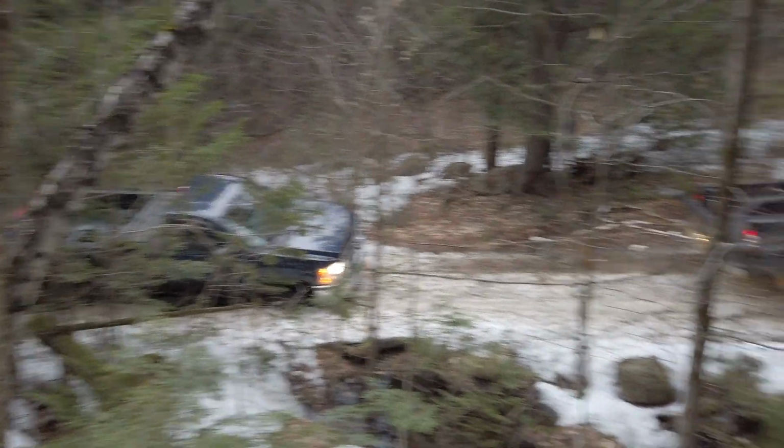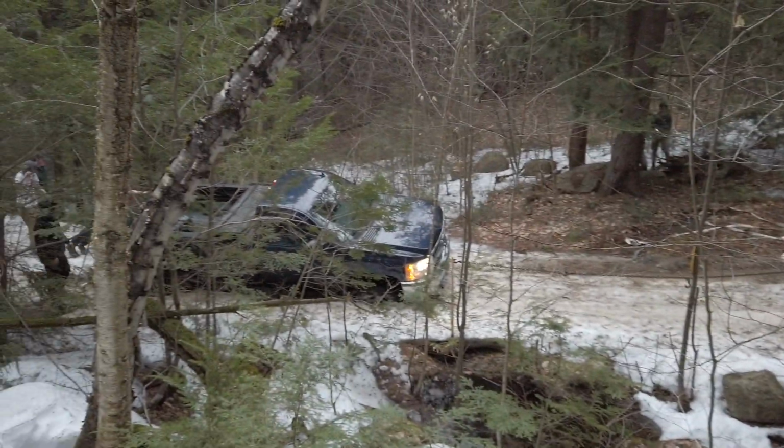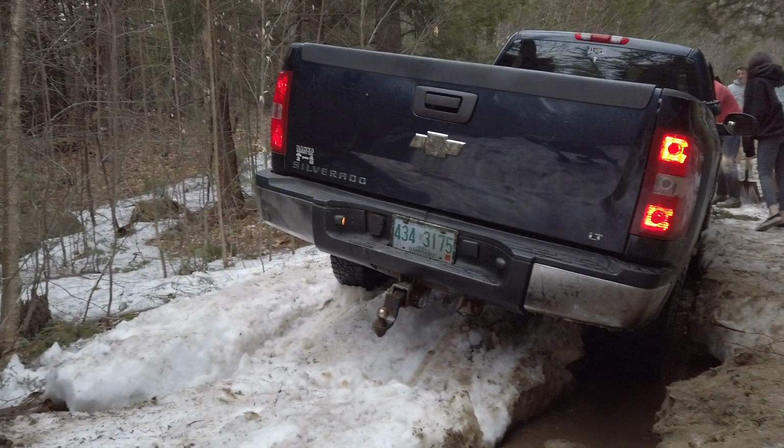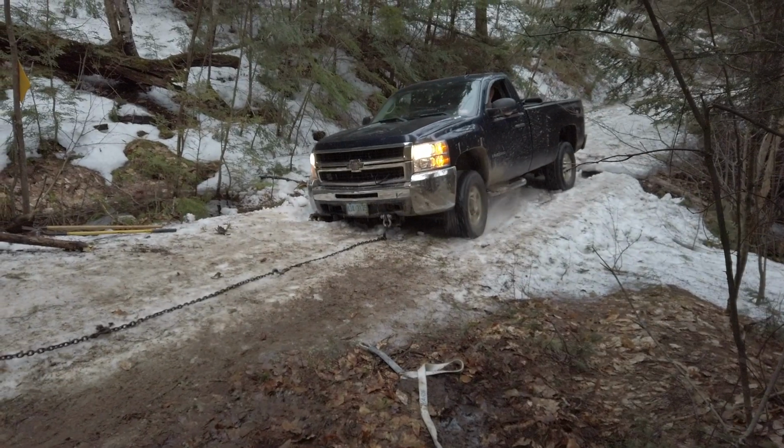That had to be probably the 30th time we had tried to pull him out of there, and finally he had moved just a little bit, so we got to digging on the other side and then tried to yank him out again.